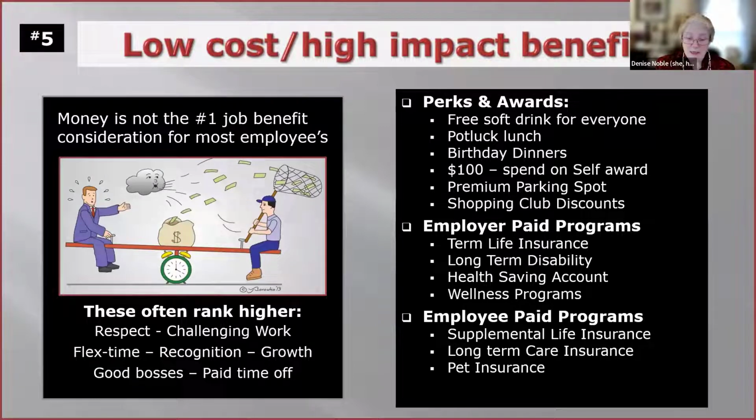Flex time, of course, is a big thing. Recognition, opportunities to grow and learn, good bosses are extremely important. Okay. When you appoint someone a manager, you want to make sure that they really like people. You don't always put the person that has the longest time in the job in as a manager, and get your managers some good training. Make sure they have excellent people skills. We find that people do not quit jobs, they quit bosses. And so that's a big consideration.